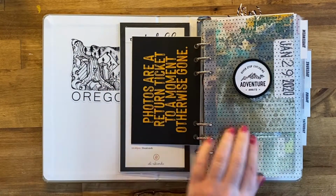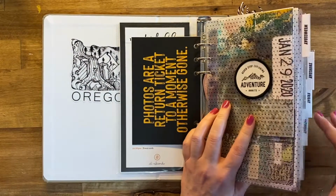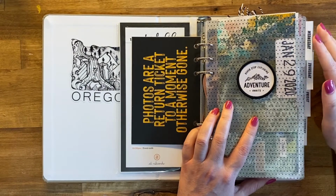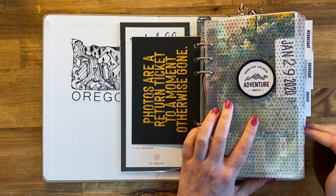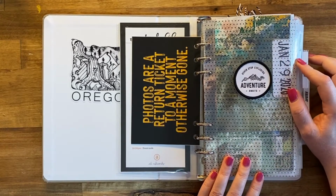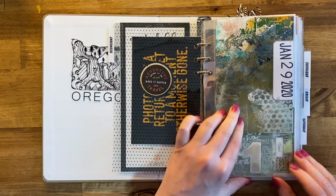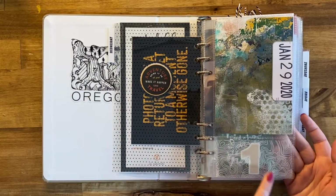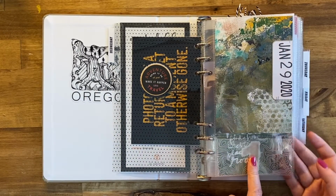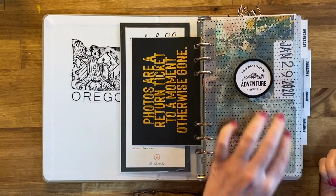So this is one of the physical cards. I added a divider for each day. It was two travel days and then 3 days of workshops. So I flew out on a Wednesday, January 29th, 2020, and then each day I have the date here and just the day number of the trip here, and then on the tab, the day of the week.